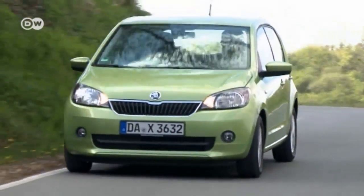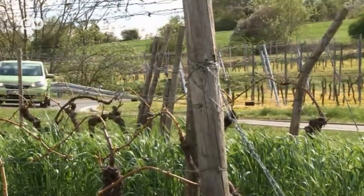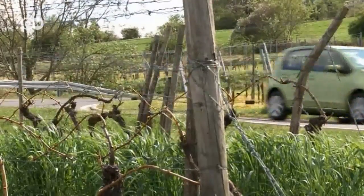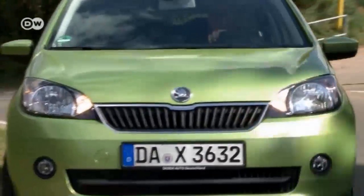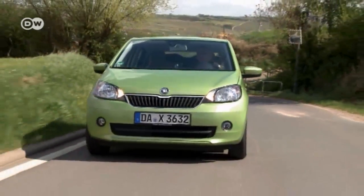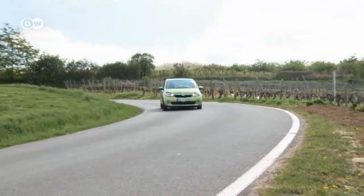Škoda's Citigo CNG GreenTech is the Czech car maker's first natural gas-powered car. Other similar compact natural gas-powered cars are VW's EcoUp and Seat's Mii EcoFuel Start and Stop. The Skoda G-Tech starts selling at just over 13,000 euros in Germany.